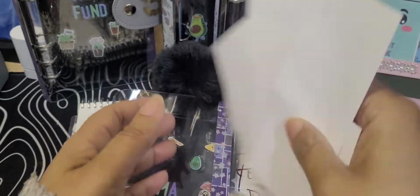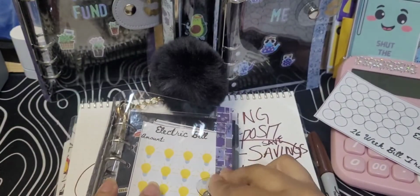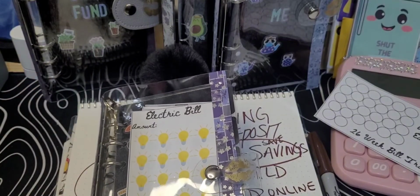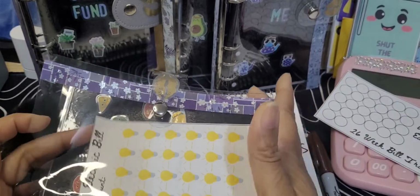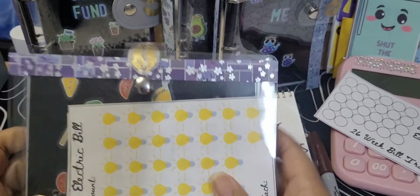These will be going into this binder so that I can track in a fun way when each one of these is filled in for the 26 weeks. That way I know I will be at least completed for 1 month ahead on all of my bills once I finish all of these trackers.